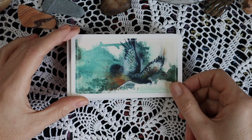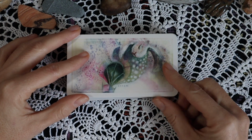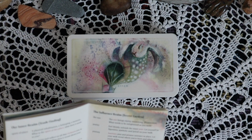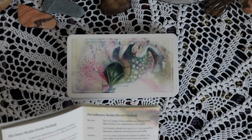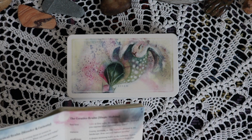Notice. So I'm going to maybe read one more. Dream. Oh, I love this one. So let's see. Dream comes in which realm here, I think.